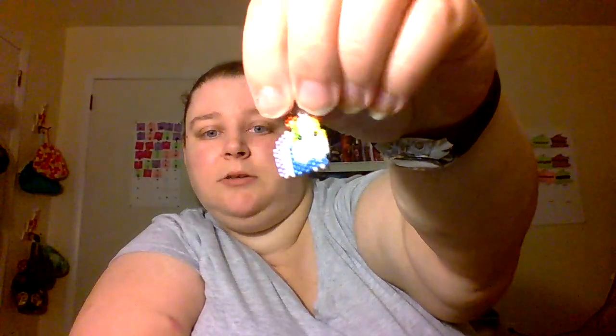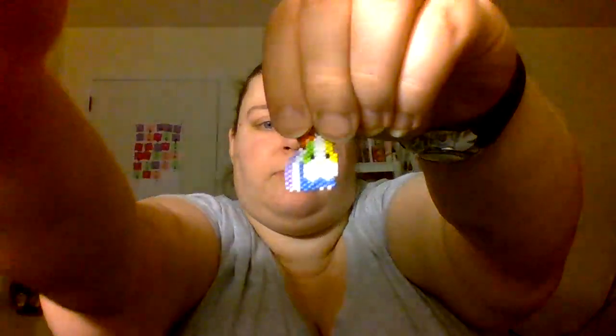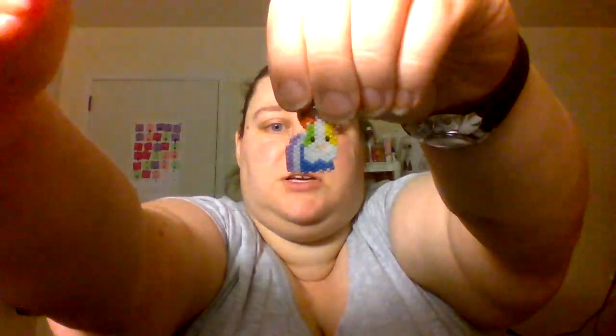I have one laying right here, and it's a rainbow guinea pig. See? Isn't he cute? So, that's one I kept for myself because I liked it.